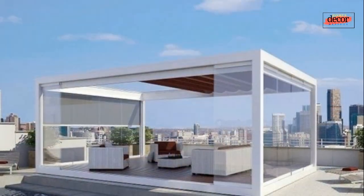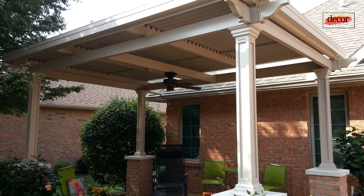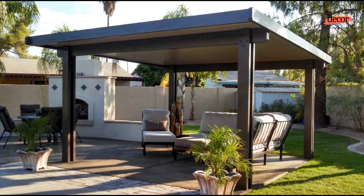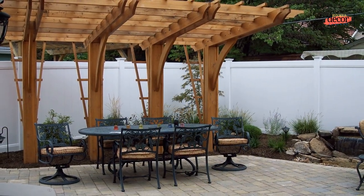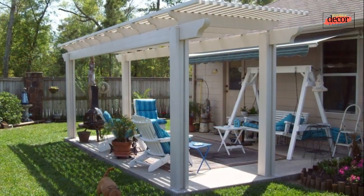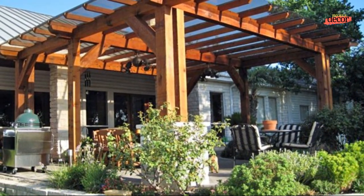6. Vertical garden pergola. This pergola is covered in vines and plants. It is a good way to add greenery to your outdoor space. 7. Shaded pergola. This pergola has a roof that provides shade from the sun. It is a good choice for hot climates. 8. Enclosed pergola. This pergola has walls that enclose the space. It is a good choice for creating a private outdoor room.